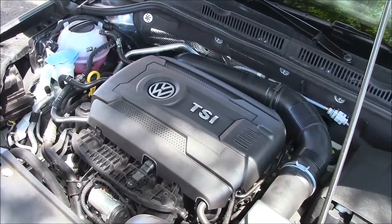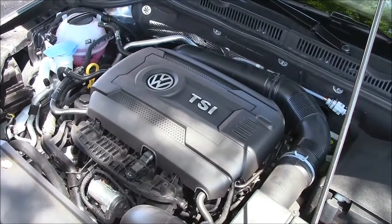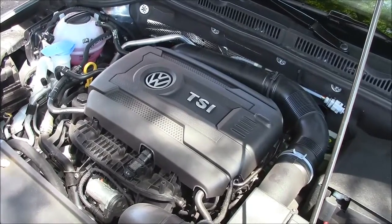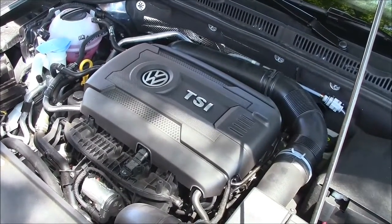Now there is an excellent turbo diesel available putting out 31 to 45 mpg and an excellent hybrid that's really quick and rated at 42 to 48 mpg. I've already tested those engines, they're great, but that's for a different video.